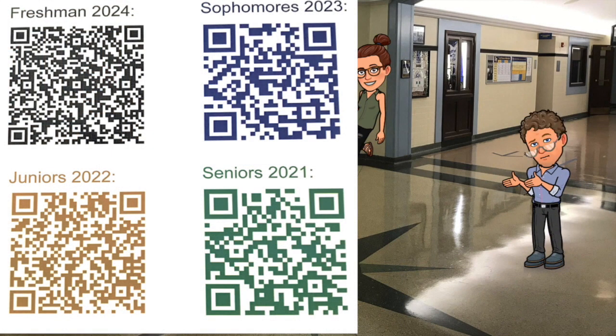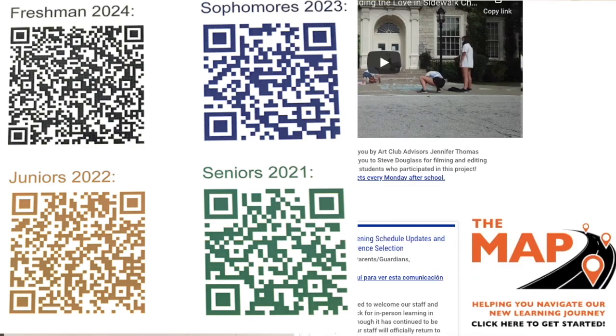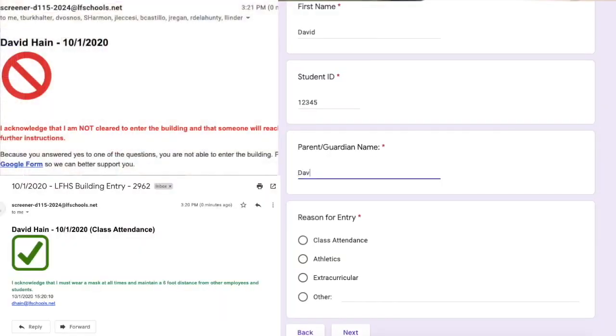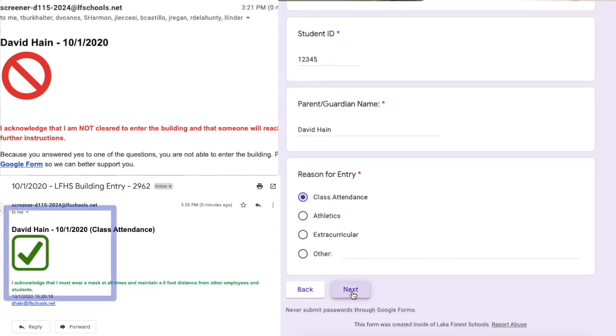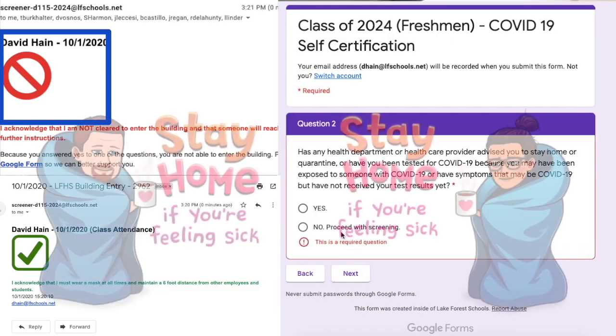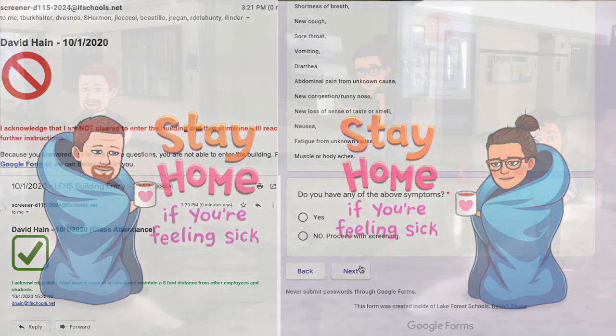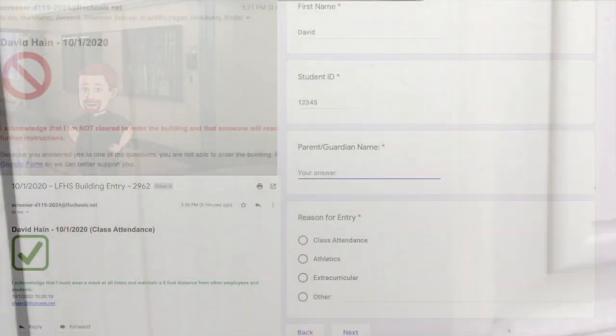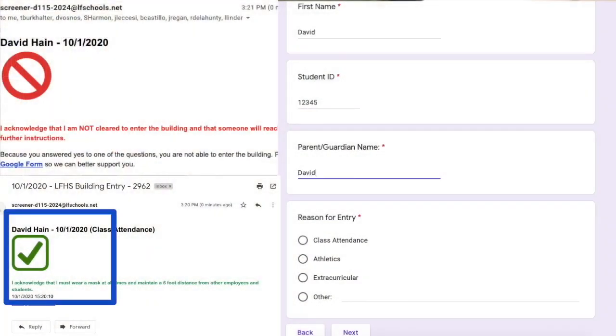Please pull out your phone and scan the QR code associated with your class. Bookmark this. You're going to need it every day. And you and a parent should fill out the form together. Once you fill out the form, you'll get an email with either a green check mark or a red circle. If you have a red circle, stay home. Do this before you arrive on campus. It will make getting into the building so much easier. If you have a green check mark, you're good to go.